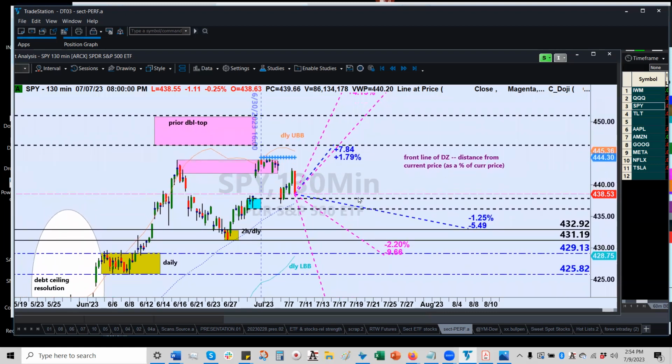So right down here, there's a demand zone, and that's only about 1.25% down. That's about 5.5 points from where we are from the close here. Okay, and then below that, the next kind of clean area of demand is about 2.25% down, and this is actually a daily zone.